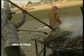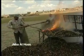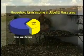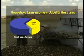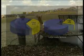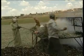In Jebel al-Hos area, a farm survey conducted last season under the ICARDA project indicated that Frike is the most important component of farm income generated from crop production activities. It accounts for about 35% of total household income of small-scale farmers and 22% of the income of large-scale farmers. Frike is therefore a feasible source of farm income diversification.